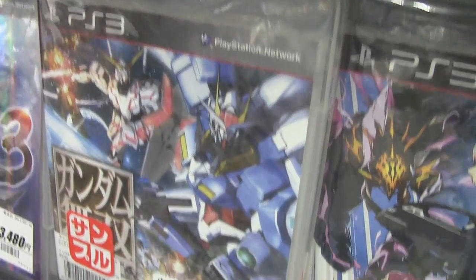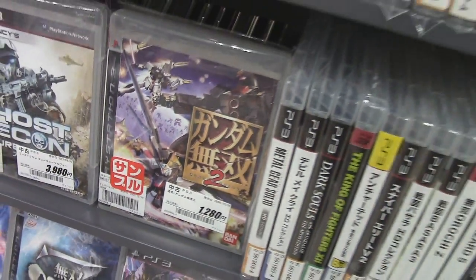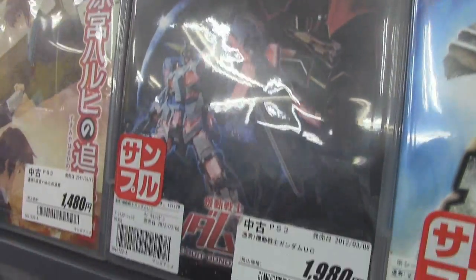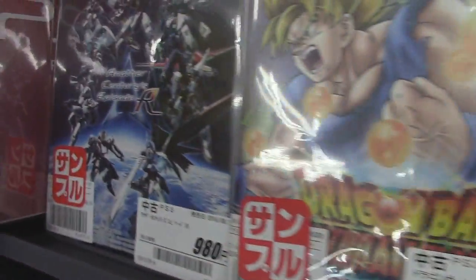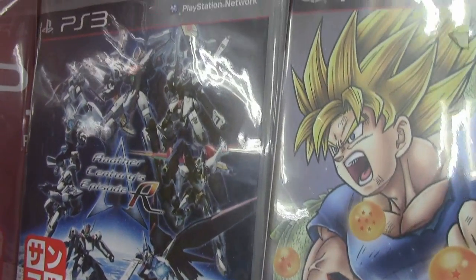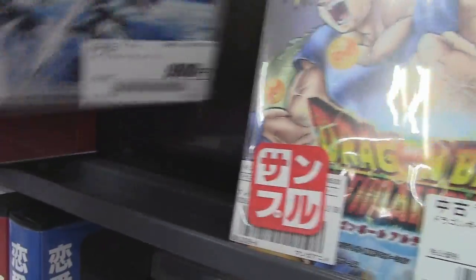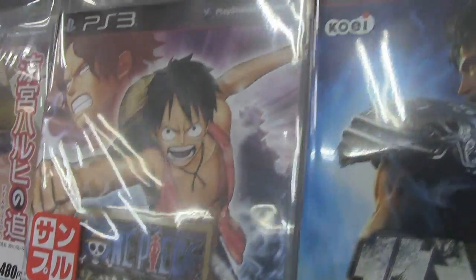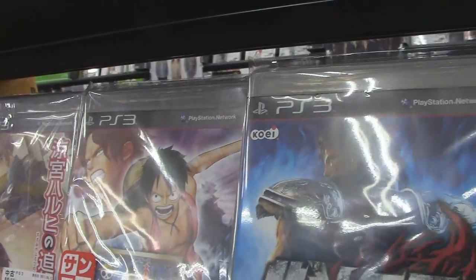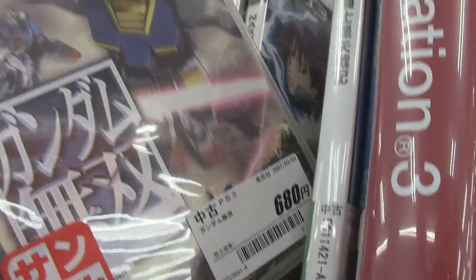Gundam Muso 3 here. Still pricey, 3,500 yen. But if you want to go back and do Muso 2, you can see that that is a lot cheaper. 2,000 yen here for Unicorn. But I think the one that's even more tempting for me here, Another Century R. It's a big focus on Crossbone Gundam. For only 1,000 yen. I think that one's a get. One Piece Muso still doing strong there in terms of resale value. And here's regular Gundam Muso. Down to 680 yen.